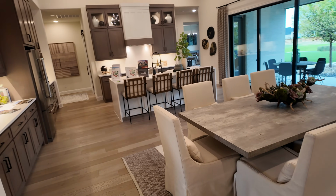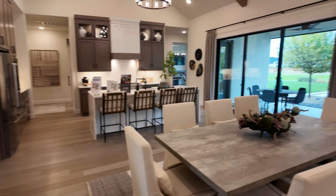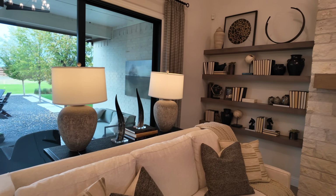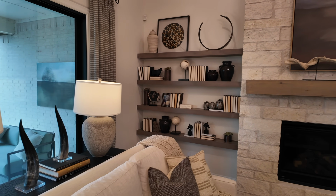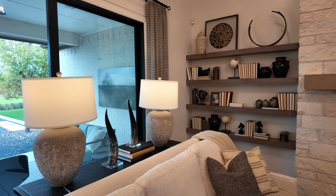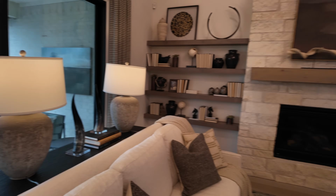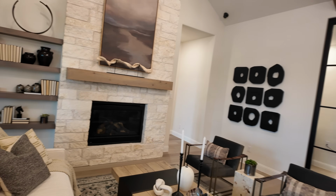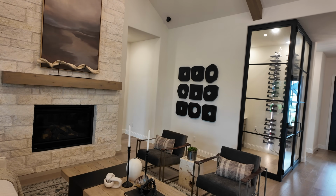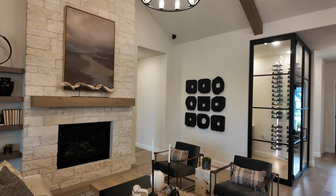Y'all, seriously, do you see the big, big difference? Tall, huge ceilings, big doors, big glass. I love the open shelves over there. You can kind of set this furniture however you want, but I do like the way they have this set up here. If you want a television over your fireplace, you could do that, but I will show you why you will not need to do that. There's a whole other side of the house we haven't been to.